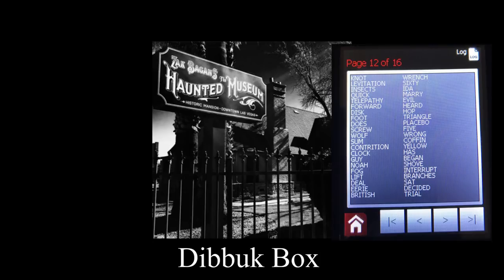So Jason Haxton had this custom sized box built. He put the Dybbuk box inside of it. He then put both boxes inside of a military cache style crate and buried it 6 feet underground on his property, where it lay dormant until Zach came around asking about it.